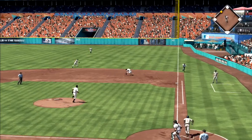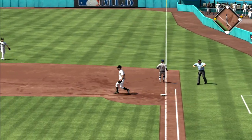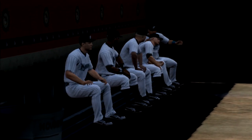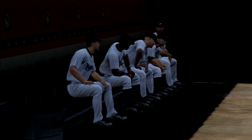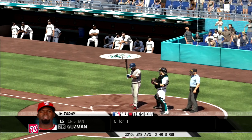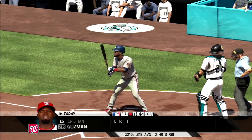Now a swing and a bouncing ball toward the hole. And he can't come up with it. And the throw will be too late as he can't recover in time. Oh, and this manager could bite a nail in half right now. 2 things you've got to avoid: walks and errors. And we've seen both here this inning. So runners at the corners with 2 gone. And here's the veteran middle infielder, Christian Guzman.